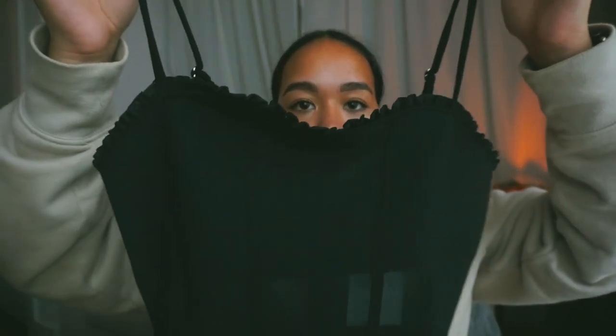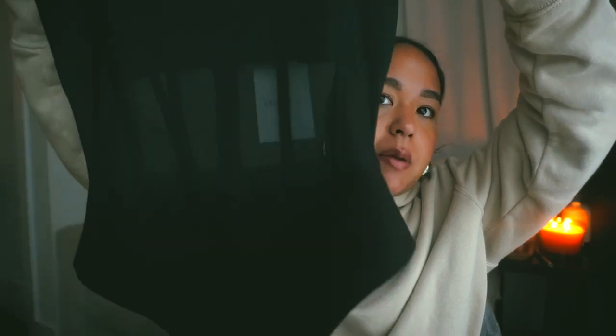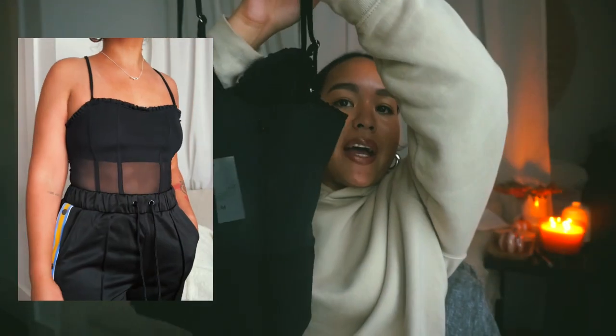So this first one is in a size medium and it's just a bodysuit, a little tank. As you can see, it has that ribbed frill neckline, a sweetheart neckline. The middle part is kind of see-through, so it's almost like a bustier type of fit. You can see it cinches in the waist really nicely, which I love because I tried it on already and it looks really nice on. And the back just has a zipper.